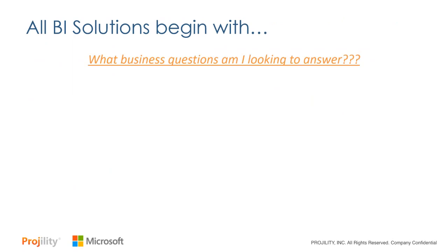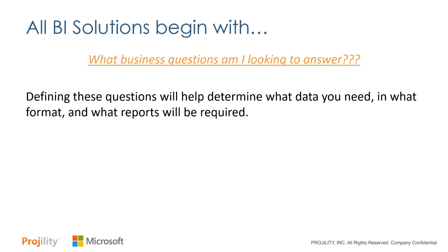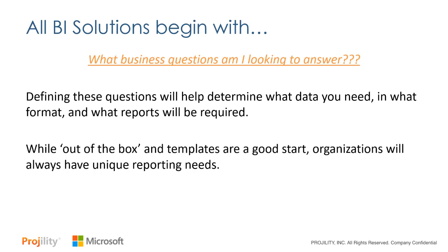But with every BI solution, whether it's for a project management or a financial or a CRM or an accounting system, it all begins with the business questions you're looking to answer and the constituencies who are going to ask these questions. If you can define those key questions, that will help determine the data you're going to need, will inform what you're going to be setting up, planning, and managing in your project management system, which will drive the reporting out of that.